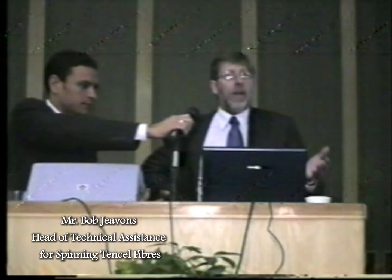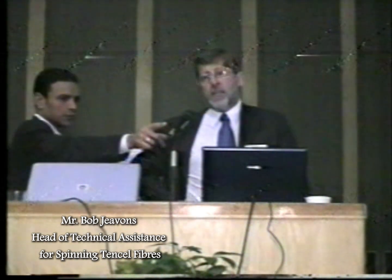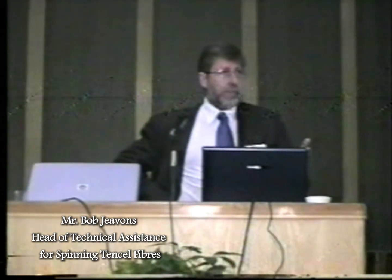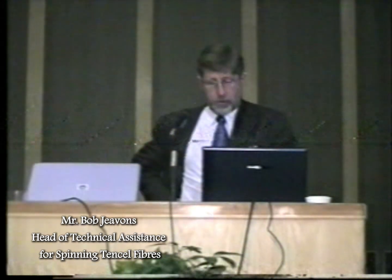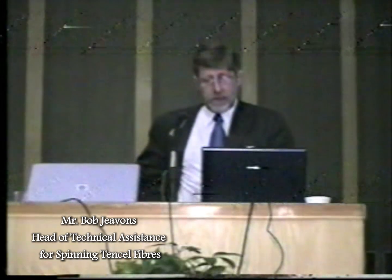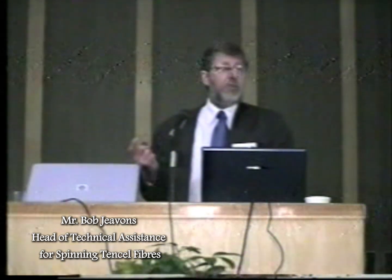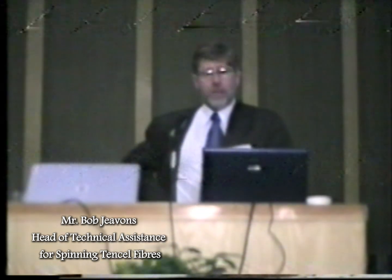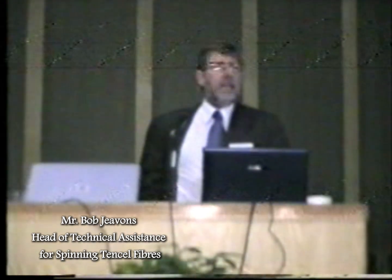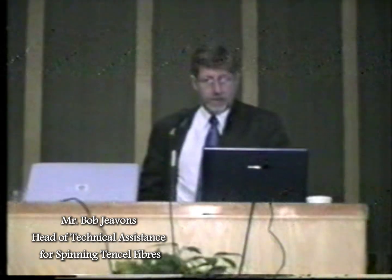getting as high a solvent recovery as we can. We actually get 99.5% solvent recovery, and this makes it an environmentally very, very clean process. Because we are dissolving the cellulose directly, we get a very, very strong tenacity of the fibre of 36 to 40 centinewtons per tex, and we also get a very, very high wet strength of around 30 centinewtons per tex. I'd like to talk about using Tencel for cotton enhancement today.